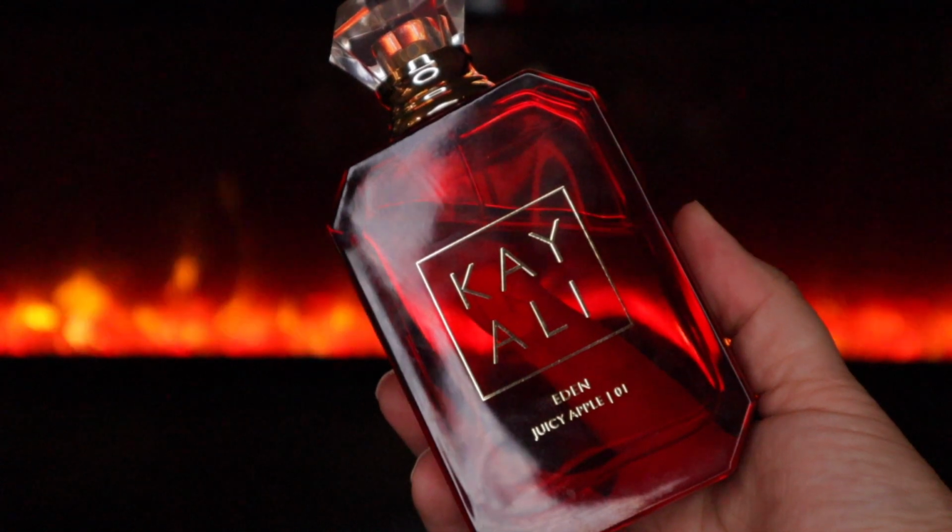All right, now if you want to smell like cinnamon apple, like the cinnamon apple before you put it into a pie, this combo right here. We have Kilian's Eden Juicy Apple with Sweet Cinnamon Pumpkin.